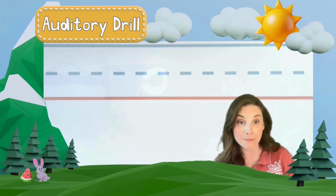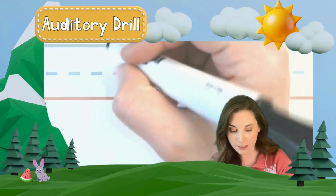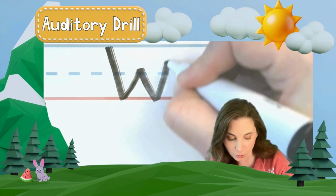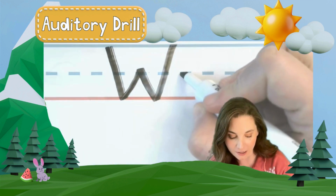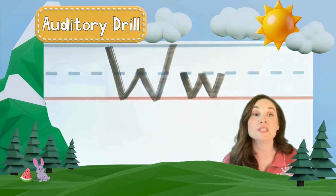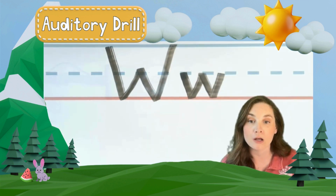Write the letter that makes the sound W. The uppercase W makes the sound W. We can also write a lowercase w. The letter W spells the sound W.